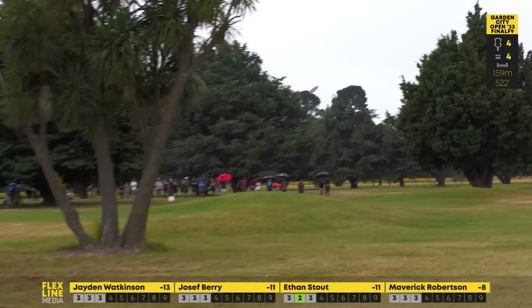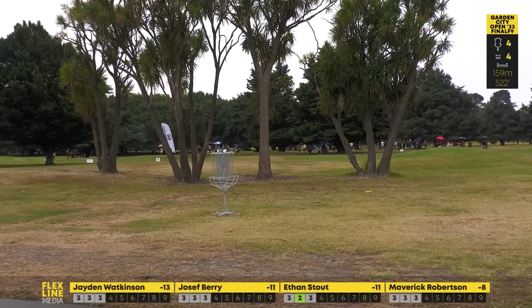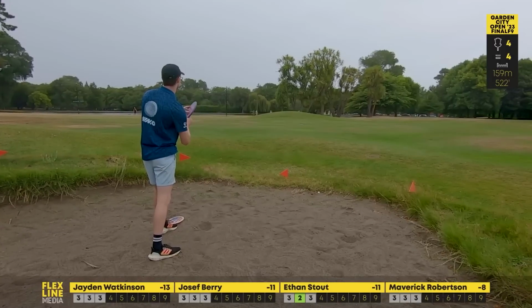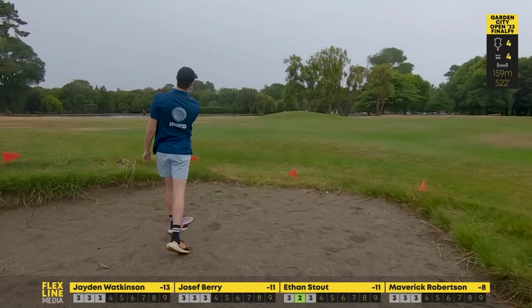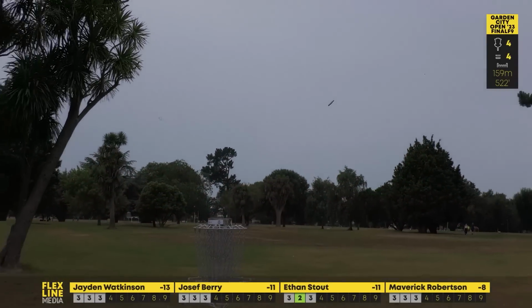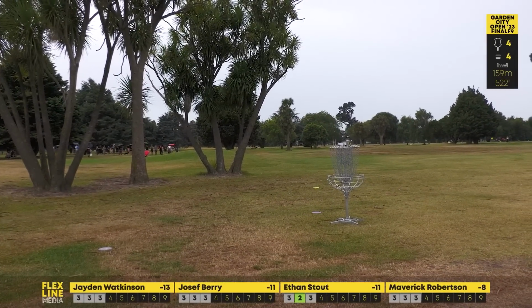Jay doing the same thing, just avoiding those Guardian trees. Cool, and I'd say those are two birdies right there. Joe looking to scramble for his par from the hazard. Very similar looking upshot. And bullseye. Yeah, he's probably got a par there.